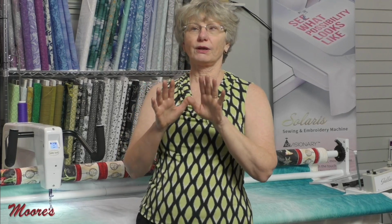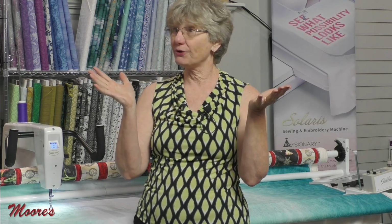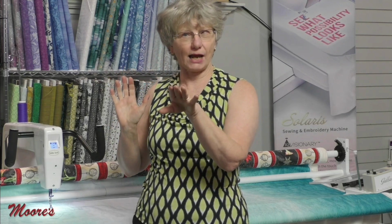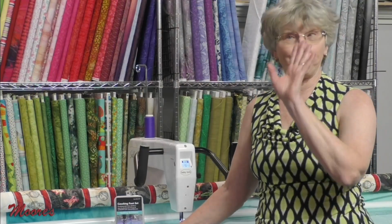Now, ruler work is a process where I'm using the ruler to help me guide the foot. I can get excellent designs, no computer needed, because it's helping me guide the machine. So let's put that couching foot on, see what that looks like. Let's do some fun, fancy stuff with some yarn. So I put the couching foot on.